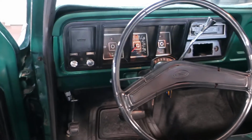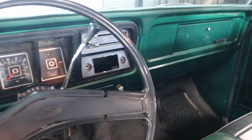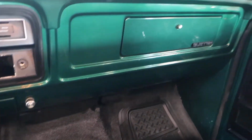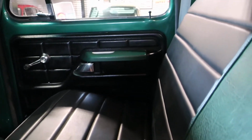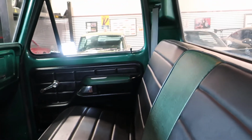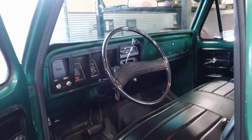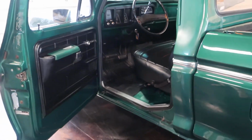No rust on this truck. Paint meter is really low, and then the repaint just shows standard repaint levels. So if you're looking for a good solid truck, I could see mountain bikes going back there real nice, fit in any town, beach, mountain, city. This truck does drive out really smooth. The engine sounds smooth.